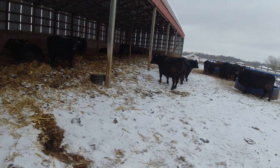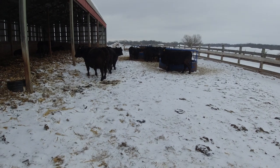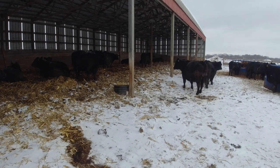I don't know if you can hear me with the wind, but cows look good. They're out of baleage as usual. Dry hay, they got 3/4 of a bale out there, so they'll be good for today.